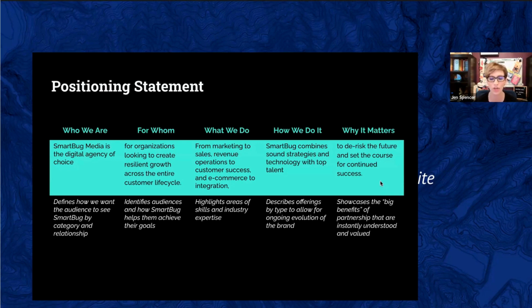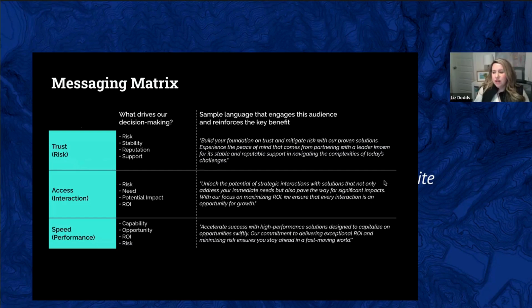So hopefully this is a good framework that you can use to create your own positioning statement and use this as a model. Yeah, and then we have a genericized example of a messaging matrix. So this is not our messaging matrix, but do you want to talk about this too, Jen?